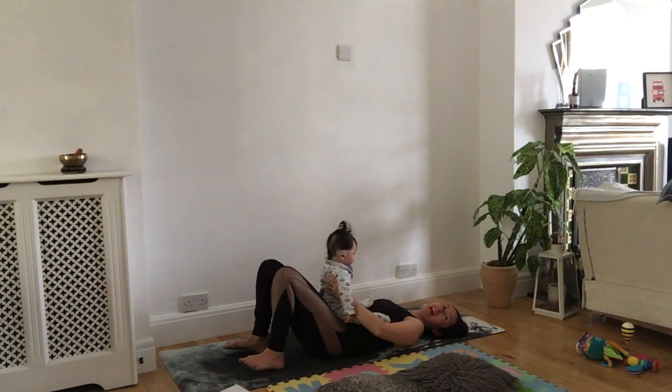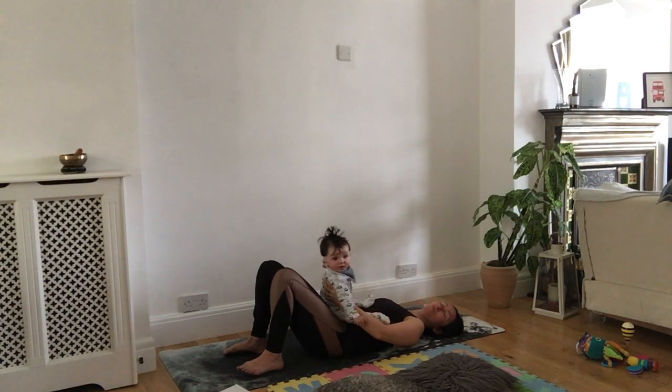And Emanuela, I know that feeling when baby doesn't want to sit, they just want to stand on you. Totally know that one. So we're going to come into a half boat, or if you really want to go there, a full boat pose.